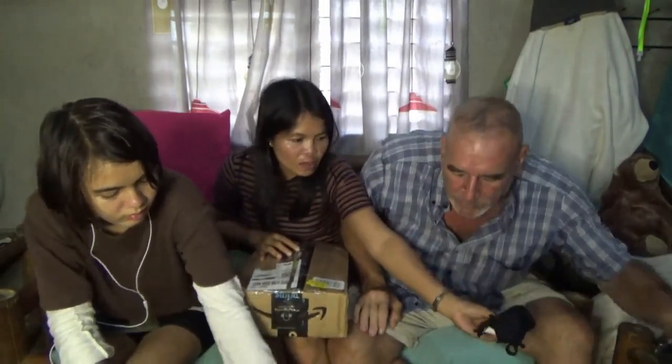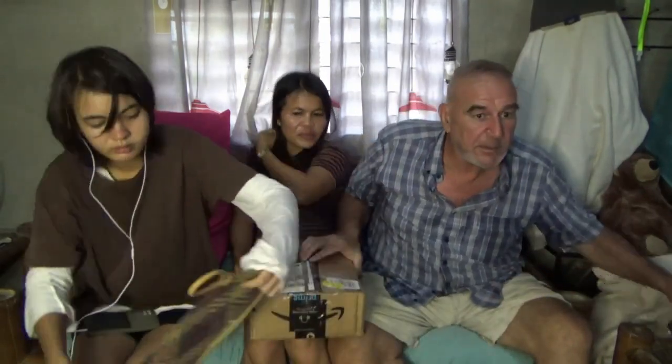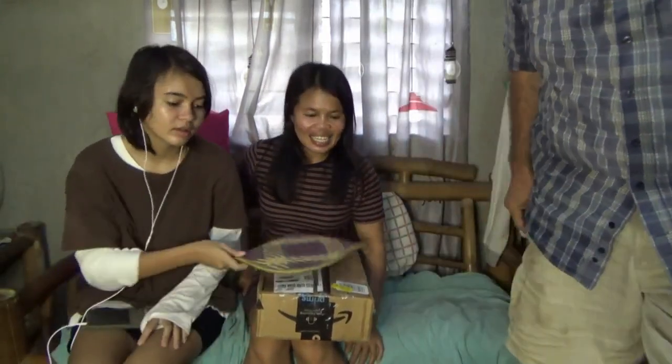Heavy duty tool pouch. Put it in there. And this one. Is this a fan? Yeah, a fan. That's nice. Neat shape, though, huh? Oh, keep going. There's a hatchet. Put the knife over here.